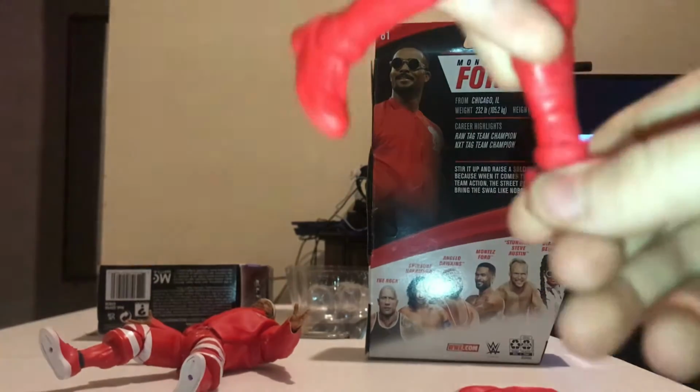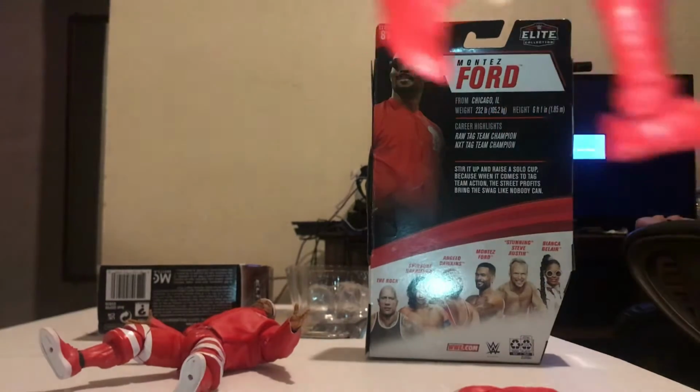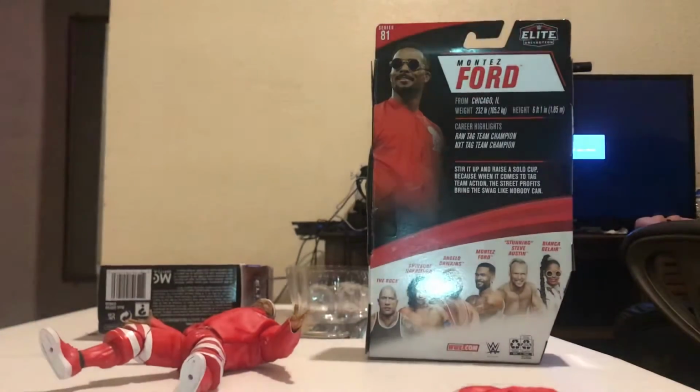Yeah, he has ankle pivot. His foot comes down like that, not a lot. He has thigh twist. Also, he can spin his arm like this, and that also goes for Montez Ford or Angelo Dawkins. Sorry, here, let me just.